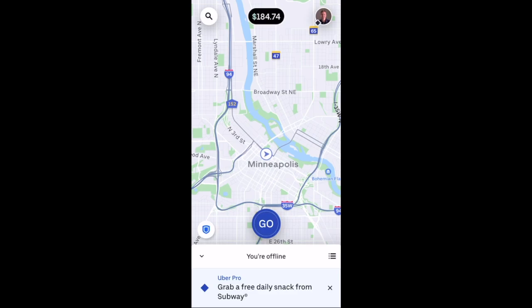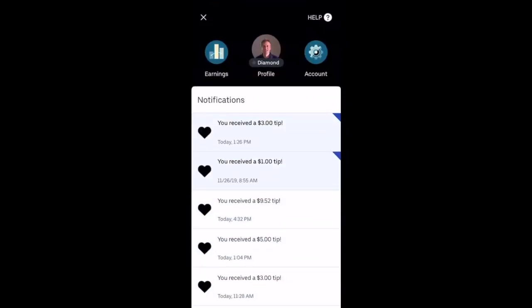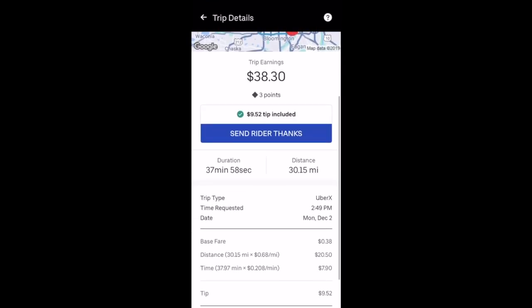It's really easy to send a thank you for tips now in the Uber driver app. And in order to do it, you'll just want to click your picture in the top right corner to see your notifications. Then you can select any tip notification. And there it is right there in the trip details. You can see there's a button that says Send Rider Thanks.